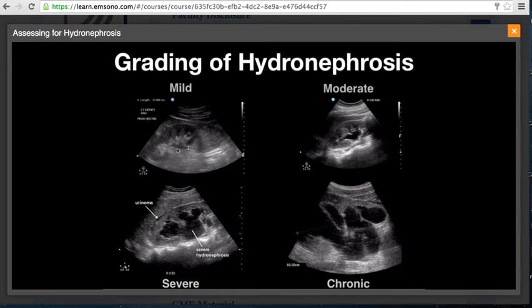First, you have mild, which is just a very mild dilatation of the renal pelvis, but you don't see any significant dilatation of the major or minor calyces. Now with moderate, you get a little more fullness within the renal pelvis, but you still have a nice look at the parenchyma surrounding the area. With severe hydronephrosis, you can see that in addition to the dilation and fullness in the pelvis, you're able to see back from the major into the minor calyces.